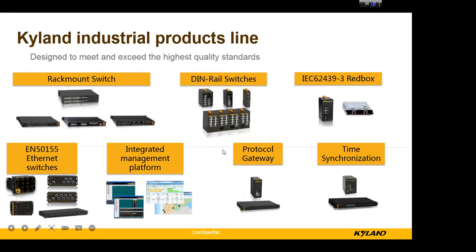And the second one is the DIN rail Ethernet switch, including some managed and unmanaged DIN rail Ethernet switches. And the third one is the IEC 62439 solution, the red box covering the PRP and HSR protocols.